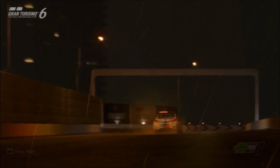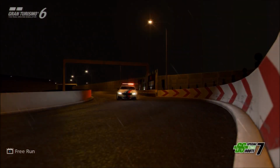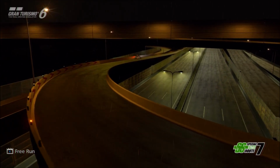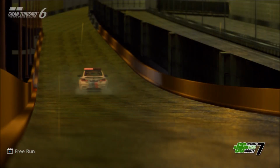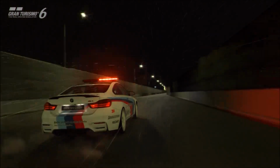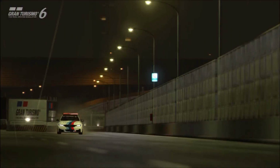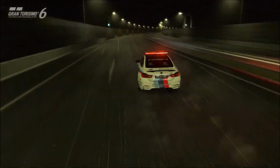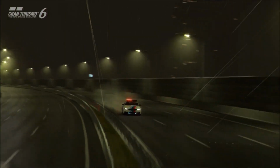And initially, this car actually wasn't that good. We weren't able to tune it, and it didn't even have a fully detailed interior. Then, after a few updates later, we got that fully detailed interior, we were allowed to tune the car, and we also got the pace car, which is one of the most popular DLC models of GT6's entire run.